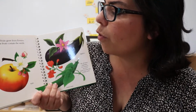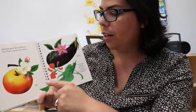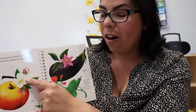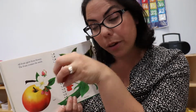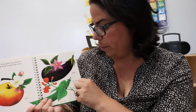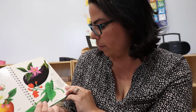All fruits grow from flowers, and fruits contain the seeds. So an apple started out as a flower. My apple tree right now is full of apple blossoms, and the bees are all over it. They are enjoying it, and then soon those petals will fall off, and then it will have the little nub, remember? The little green part, and it will start to grow, and it will grow into an apple. Okay?